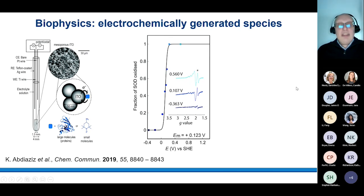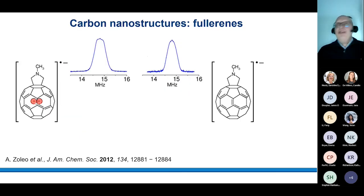This one is already possible for continuous wave. You see actually here the results from this publication, and this is now going to be ported to the pulse EPR spectroscopy, to take advantage of all this amount of information that can be obtained from the pulse techniques. This one was for the biophysics.